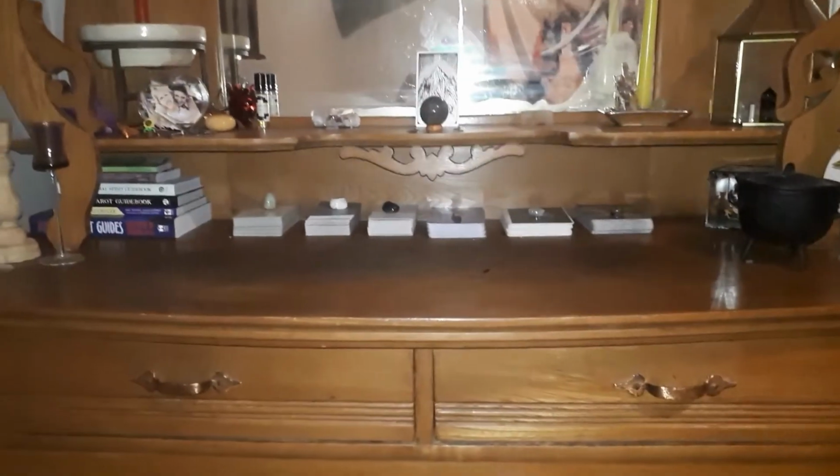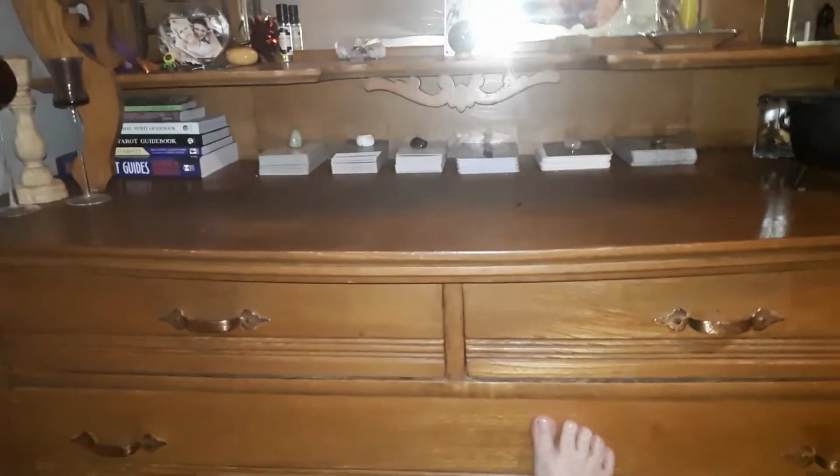And that is it, my friends. That is how this witch set up her space. I'm very in love with the whole thing. I cannot wait to keep using it, have more times of using it. I really like putting the books there. That looks great. I'm very happy I did that.